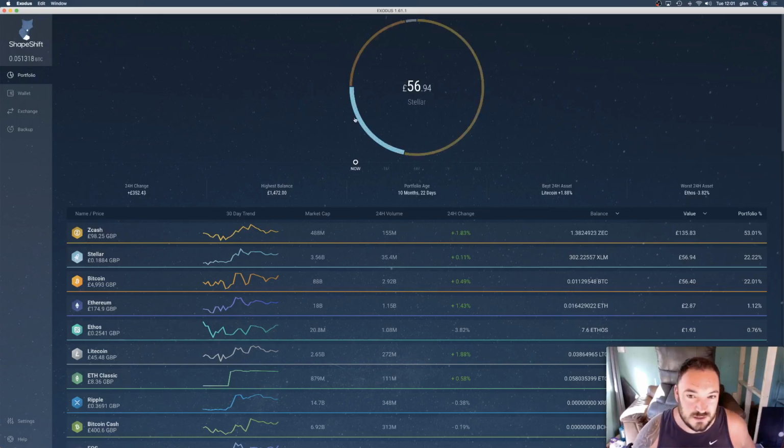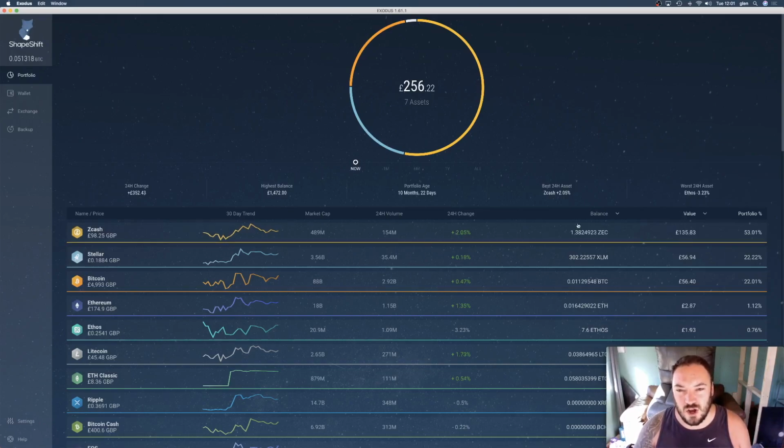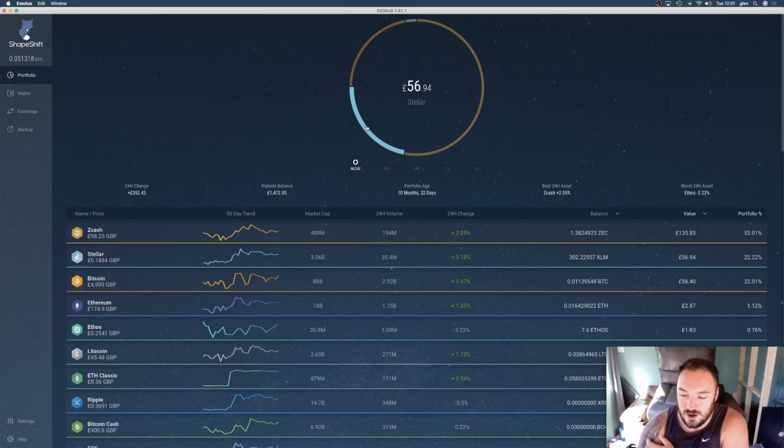So you can see here my Exodus wallet. This is where my Z9 minis pay out to. So this is everything that I've earned from the Z9 minis. Now I did actually convert some Zcash into Stellar Lumens. I looked at their chart and I thought, oh, there's a good opportunity for them to rise in value. Not a huge amount, £56 worth. Obviously I've got Bitcoin, and obviously the majority of it is in Zcash. But this is with two Z9 minis, £256.